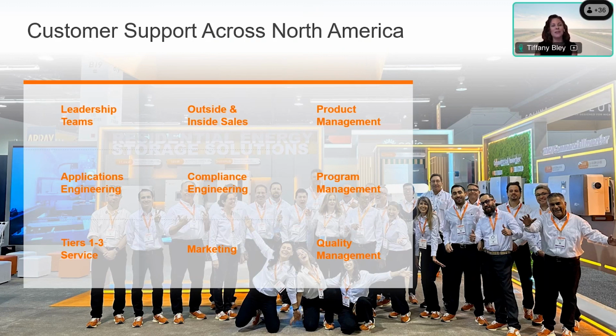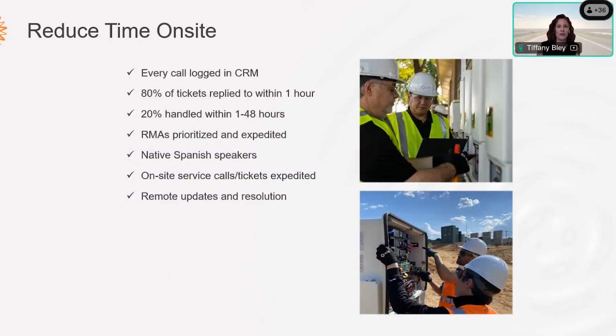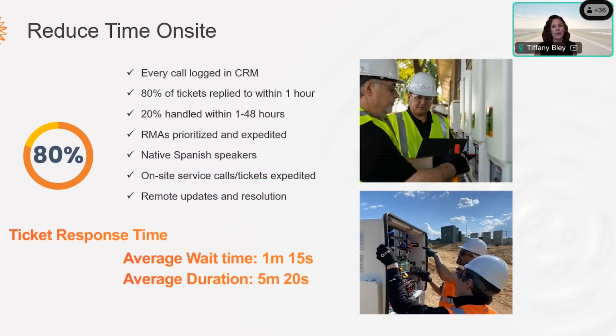This ultimately reduces time on site. So not only is every call logged in CRM, 80% of our tickets are replied to within an hour, 20% of these are handled and resolved within the first 48 hours, RMAs are prioritized and expedited. We have native Spanish speakers that support your array of business providers, as well as we have on-site service calls, ticket providers. A really supportive service network is really crucial to what I think differentiates us in the market, and especially given our ticket response time.